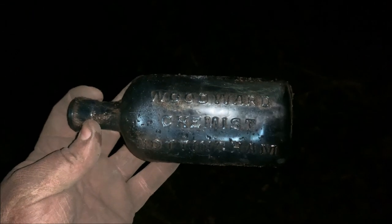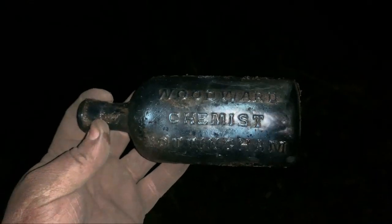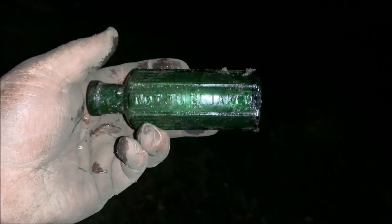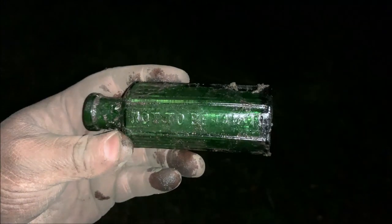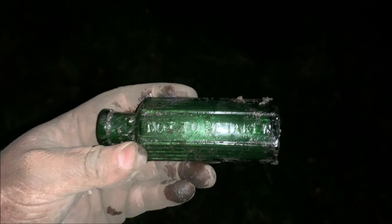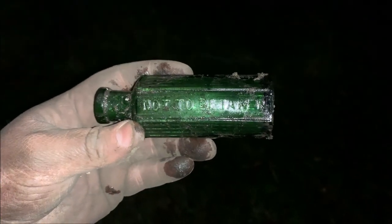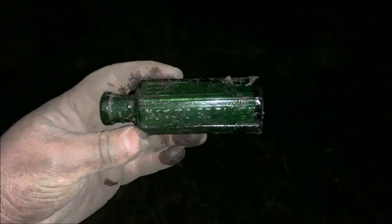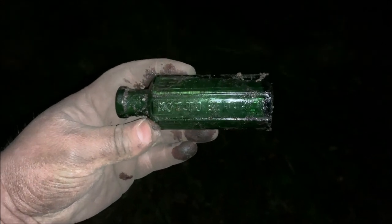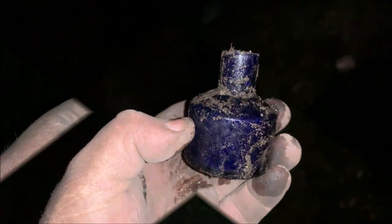Well, Barry's thrown that up. That's a blue Woodward's Chemist bottle. Nice little Woodward's Chemist in blue, Nottingham. Very nice. There you go, another bottle out by Barry, not to be taken. It's a little 2 ounce poison bottle. He's down there chomping away in his hole. That's a beautiful little hexagonal or octagonal poison bottle, green, about 2 ounces.